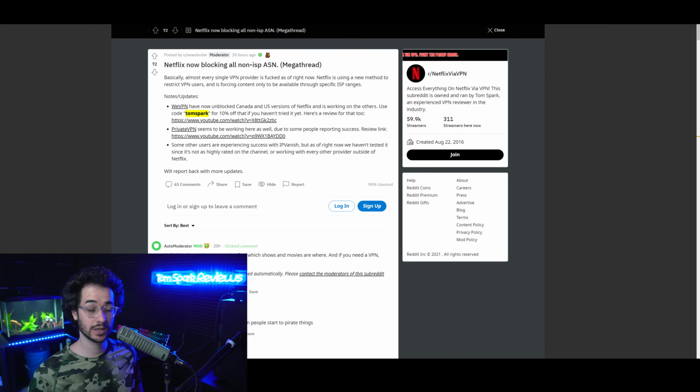You could try WeVPN if your chosen VPN isn't working. It does work with those two versions, and they're working to unblock the other ones. Some people have reported success with Private VPN, although some people are saying it doesn't work there either. So I just wanted to let you guys know what's going on.